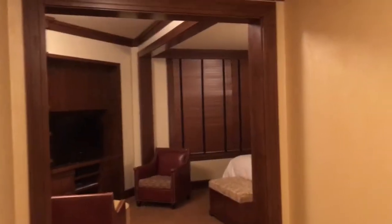So this is 318, and they call it resort room. For me, it's like a standard room, but it has a walk-in closet, as you can see. There is a safe, umbrellas, an iron, some hangers, an iron board, and a safety box. So the room is there, and then this is the bathroom.